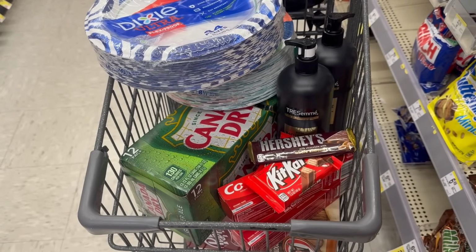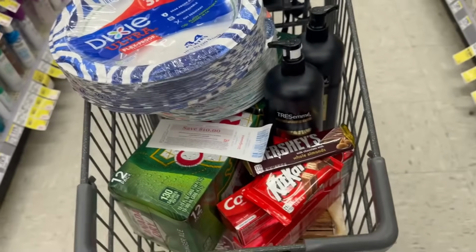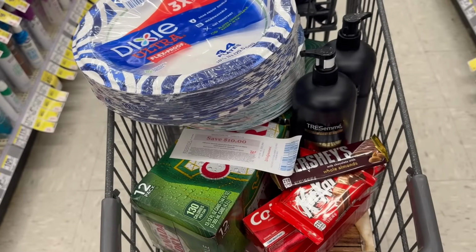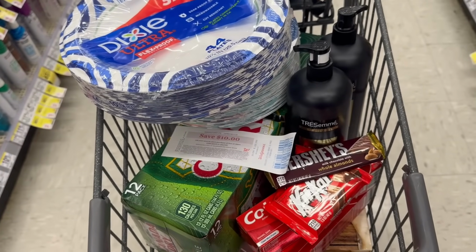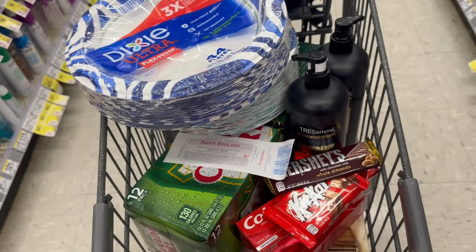So I just had one option for register rewards, my $10 that I earned off doing the Nexus last week. So I'm going to throw that in to help lower my out-of-pocket costs. The rest I'm going to be putting right on my Walgreens credit card, as I already talked about, to earn that extra $15 in Walgreens cash, which is going to make this whole transaction free, which is awesome because I got 3 cases of pop.